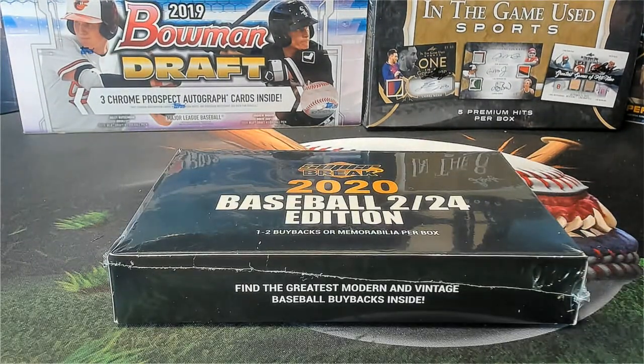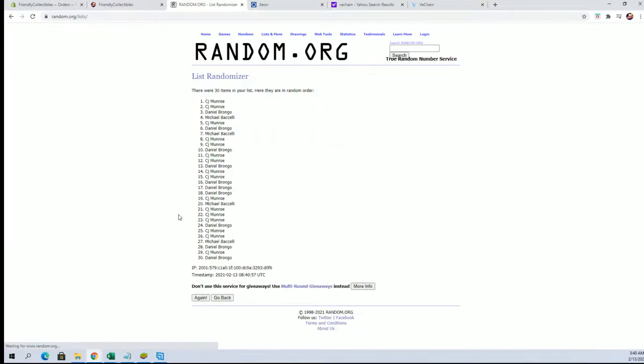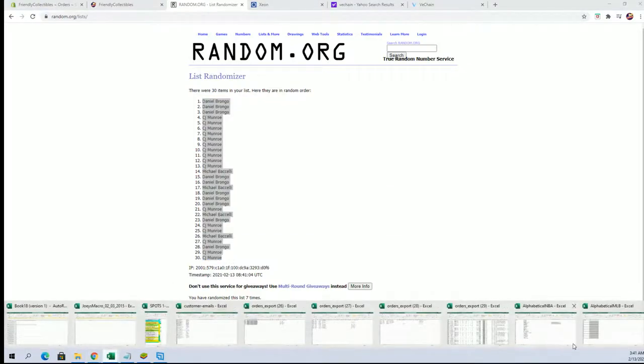All right, 2020 Super Break Baseball 128. Look out. All right, Daniel B down to CJM. Let's get it. And we got a 30 flip here, guys. Names and teams 7 times each. All right, Daniel B to CJM. All right.